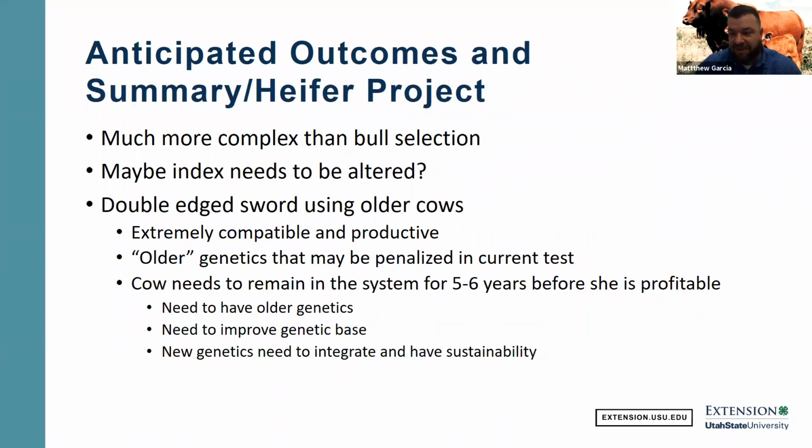Now on our heifer selection project, this is much more complex. Like I said at the beginning of the presentation, these guys are really the headaches of every production system. They break our hearts every year.